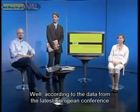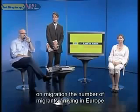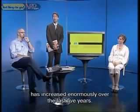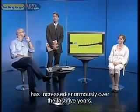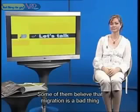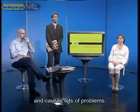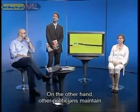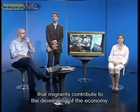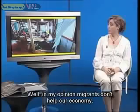Well, according to the data from the latest European conference on migration, the number of migrants arriving in Europe has increased enormously over the last 5 years. EU politicians are divided on this issue. Some of them believe that migration is a bad thing and causes lots of problems. On the other hand, other politicians maintain that migrants contribute to the developing of the economy. Could I ask what you think about these issues?